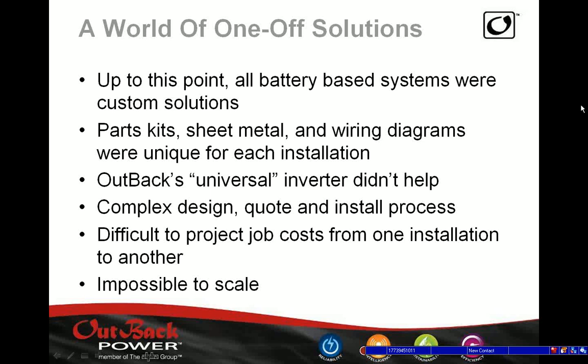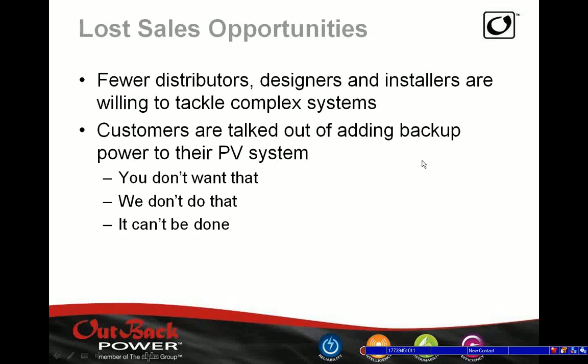What we were finding is more and more people were shying away from that complexity. Even if an installer knew how to do systems very well, if they did a 2-inverter system, they could almost recite the parts list from memory. The first time presented with a 4-inverter system, they had to start over again. The first time they were presented with a 6-inverter system, they had to start over again. And we were seeing, therefore, more and more people were stepping away from battery-based, leaving it to other people, saying only those specialists were doing battery-based systems, talking customers out of those applications.